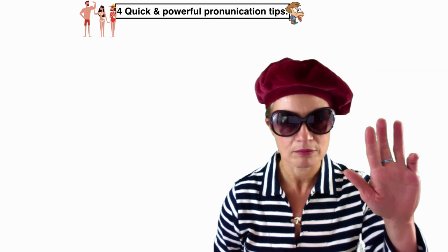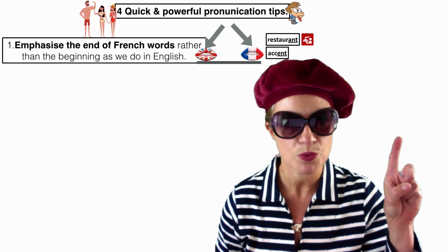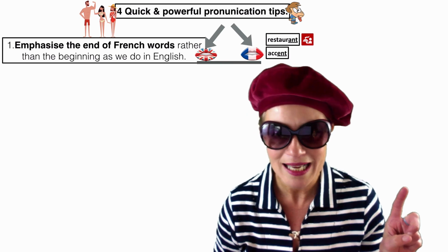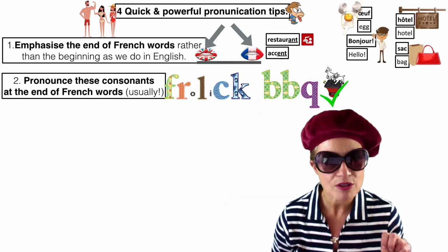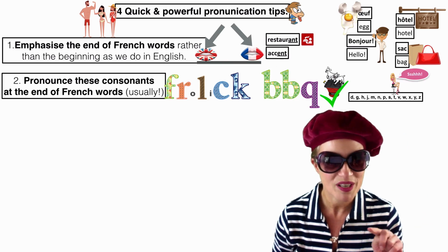Okay, four quick and powerful pronunciation tips. Number 1, emphasize the end of French words rather than the beginning as we do in English. Restaurant, accent. Number 2, pronounce these consonants at the end of French words, usually: frolic barbecue. Don't pronounce the other ones.